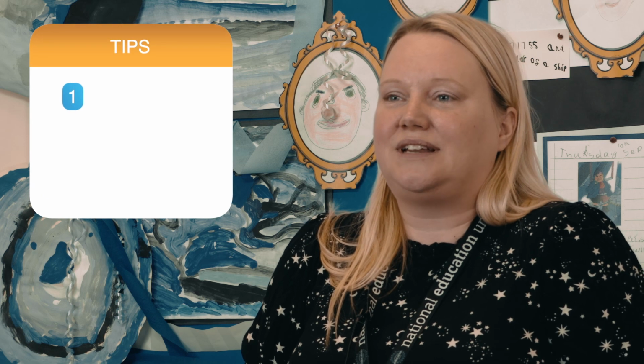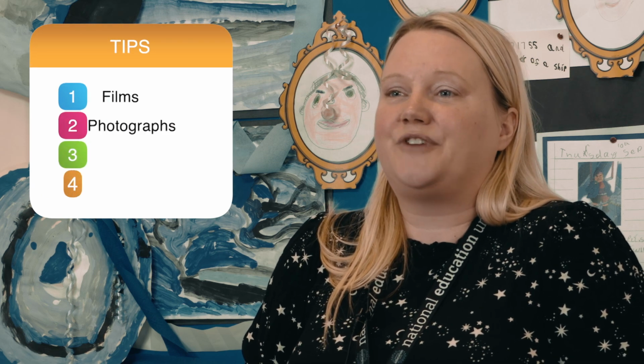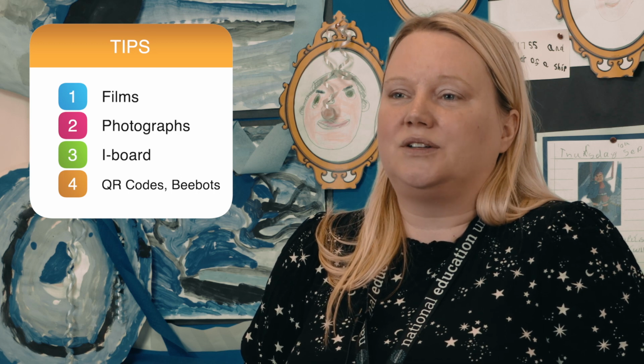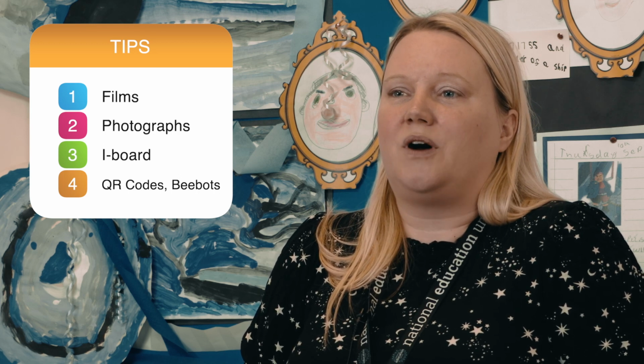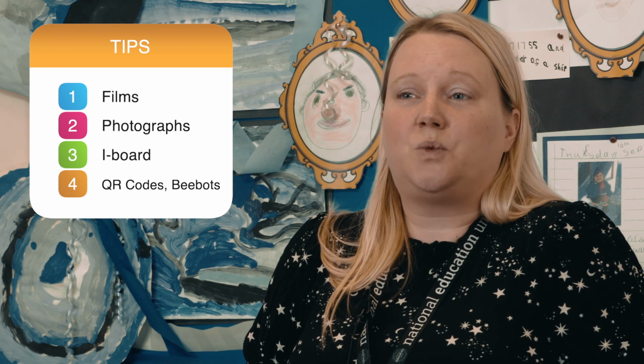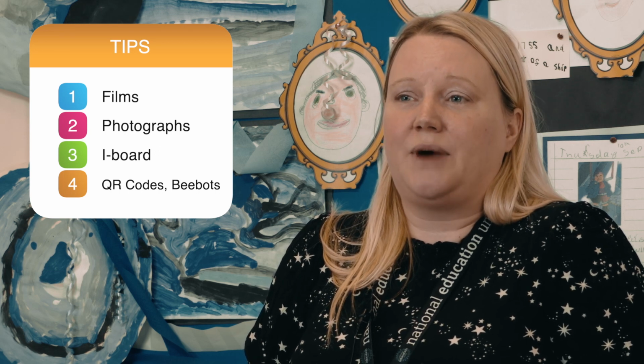Technology is a great way to make your exhibition more interesting. Perhaps you could put film or some photographs up on the iBoard, or maybe you could have some QR codes that link to your own news reports that you've made for your adults to come and scan. Bee-Bots and world maps can also work really well to engage your visitors in an activity.